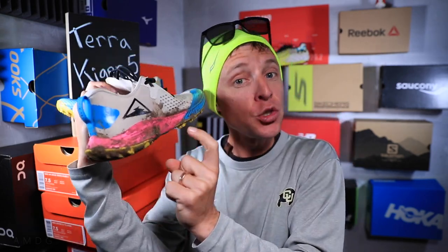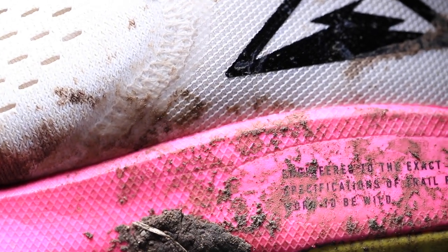I'm gonna save talking about the midsole and the outsole mostly for the full review. I will just mention real quick that this pink here is React foam, the same foam you will find in the Epic React. So that's kind of neat.